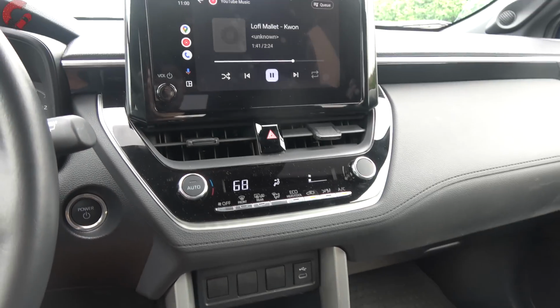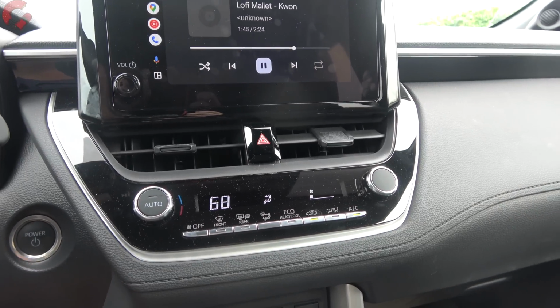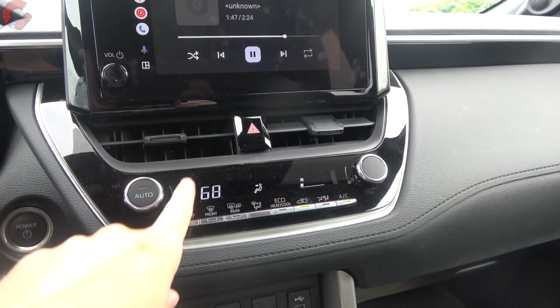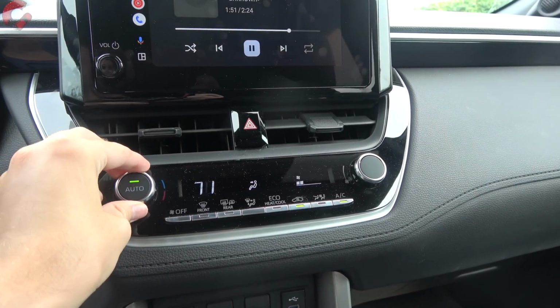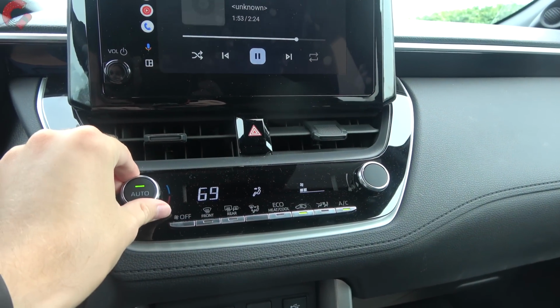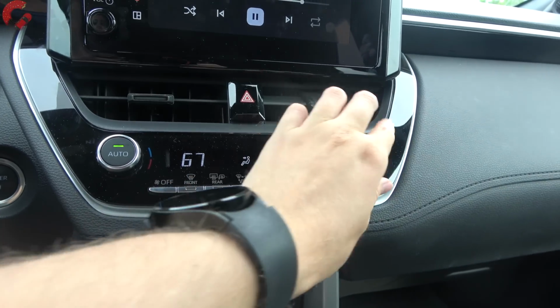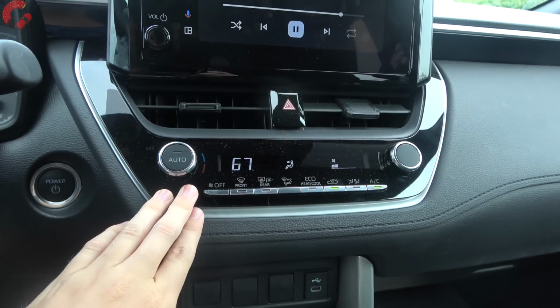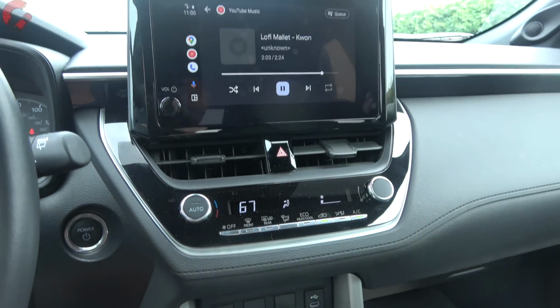Now continuing on from that, we have our climate controls. All versions of the hybrid will have automatic climate. It will be single zone on your S and SE, dual zone on your XSE trim level. Nice and easy to use, as you can tell. And we have some physical buttons down there below. If you want heated seats, just be aware you will have to choose the XSE trim level.